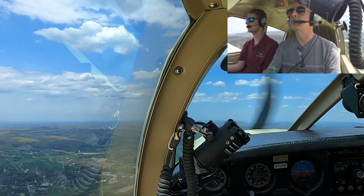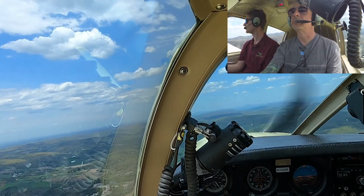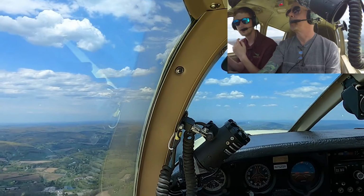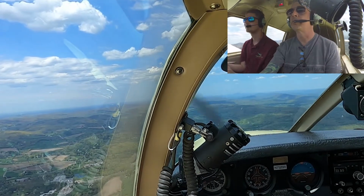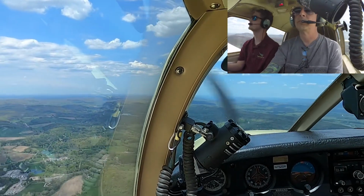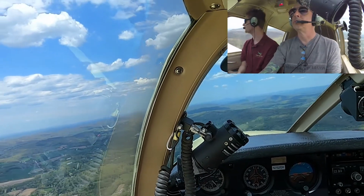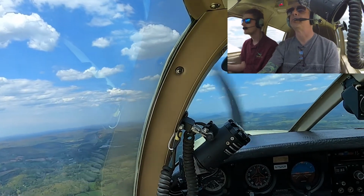Good, bring that power back just a little bit. Yeah, I think that's what it is. This week is because it's 70 during the day and 40 at night, so there's a big heat change. Great Barrington traffic, Cherokee 20 Romeo, 5 miles west over Hillsdale. Going to be transiting the airport from west to east, Great Barrington. So, you know, the ground temperature is changing a lot.